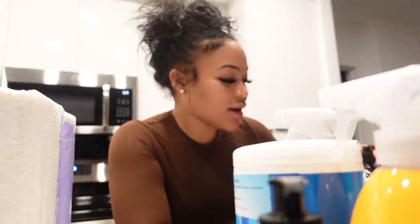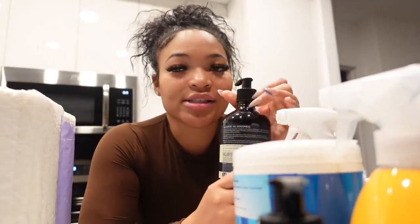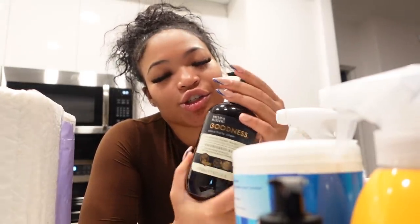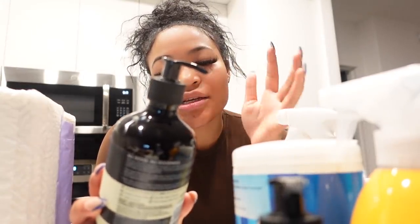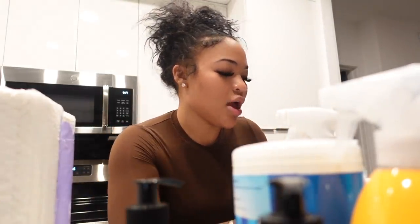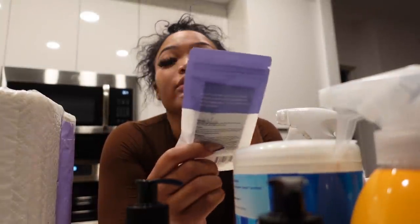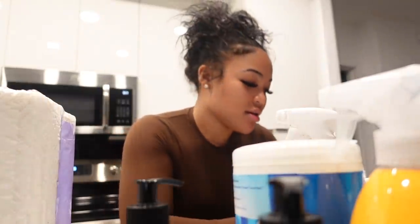And then I also got another scent. It's lemongrass and ginger. This one is more for the bathroom. It's like a fresh scent, but it still has kind of a musky scent to it. So, yeah. And then I got this Lightning Wand dark spot brightening serum for this ugly thing on my chin. So we'll see if that works.